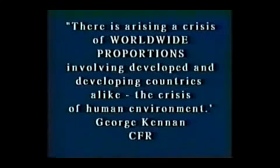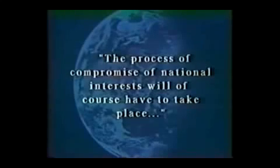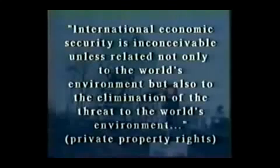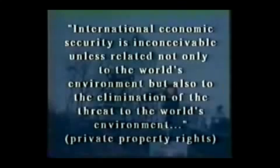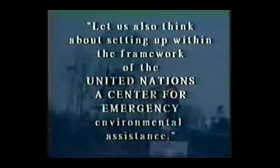by the rich men. There is arising a crisis of worldwide proportions involving developed and developing countries alike, the crisis of the human environment. The process of compromise of national interests will, of course, have to take place. International economic security is inconceivable unless related not only to the world's environment, but also to the elimination of the threat to the world's environment.